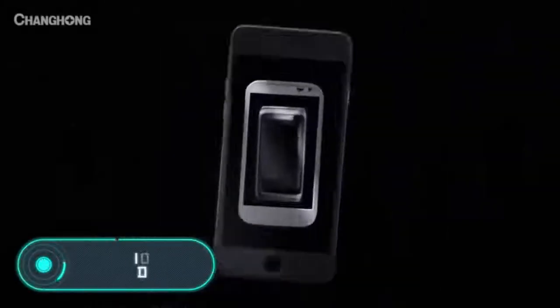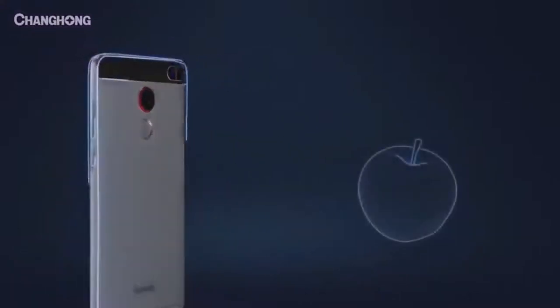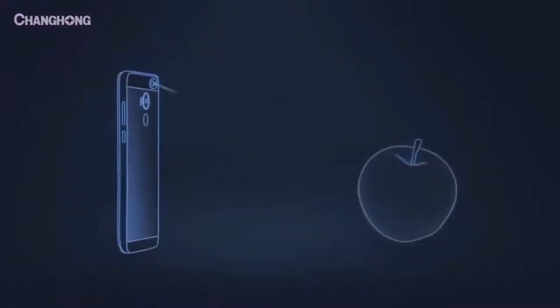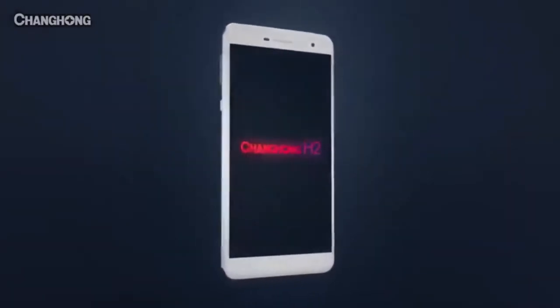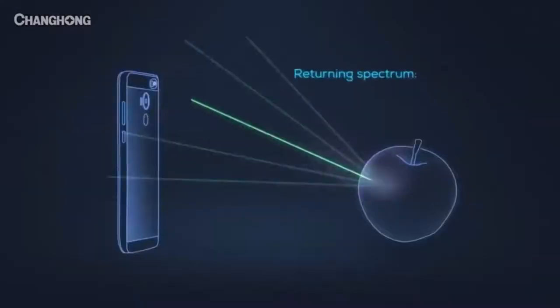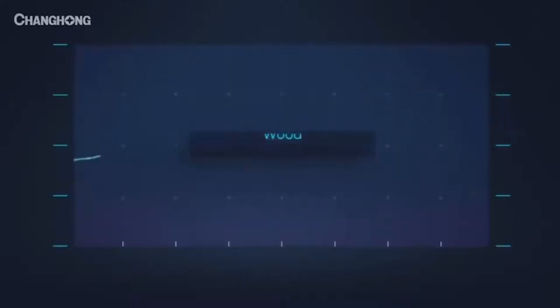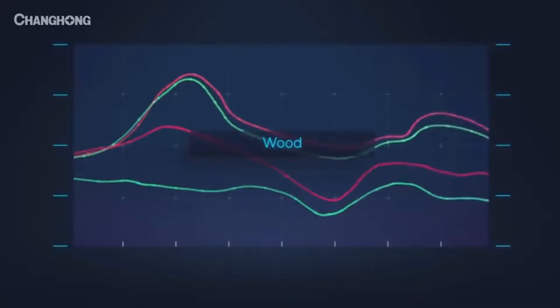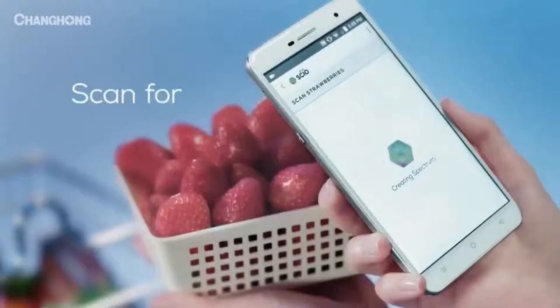Sio Inside. This smartphone is equipped with a molecular sensor that scans objects and determines their main characteristics, like the main material. This device is able to taste, measure the fat level, and identify forgery. For example, it can determine the quality of a steak or the sweetness of your favorite fruit. A special application for the smartphone distinguishes real materials from fake ones, like precious metals and medicines.